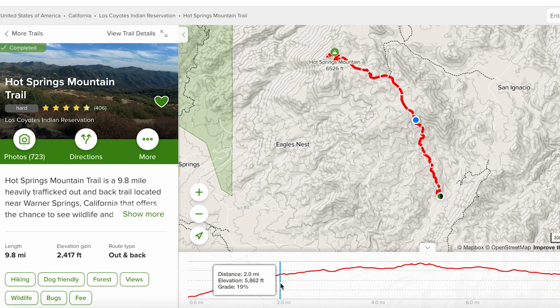The first 2 miles are pretty rough. It then kind of evens out a bit and you start to go a little bit up, a little bit down, a little bit up, a little bit down. It's pretty enjoyable, but as you're going through this, you can tell, oh man, on the way back, this is gonna suck.